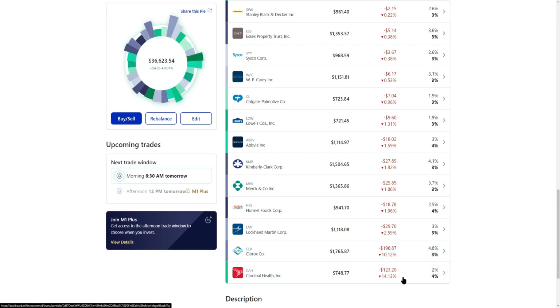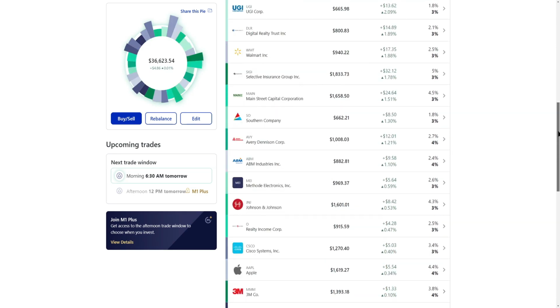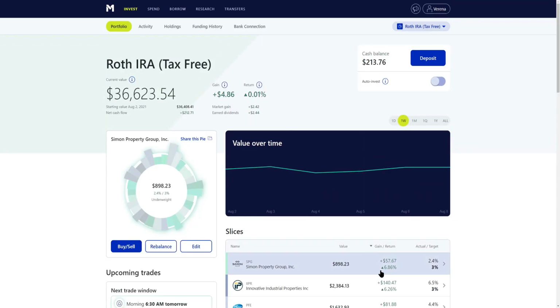So those two positions right there lost over $300 alone, and the other positions that were down, they don't add up to as much as those positions being down as much as they had. So they definitely helped lower the overall performance.